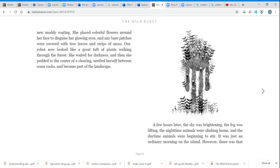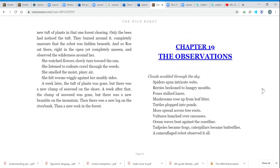She waited for darkness, and then she padded to the center of a clearing, nestled herself between some rocks, and became part of the landscape. A few hours later, the sky was brightening. The fog was lifting, and the nighttime animals were slinking home, and the daytime animals were beginning to stir. It was just an ordinary morning on the island. However, there was that new tuft of plants in that one forest clearing.